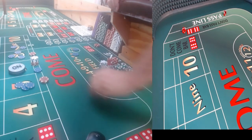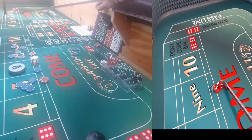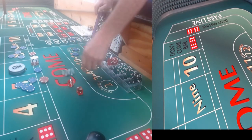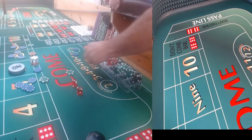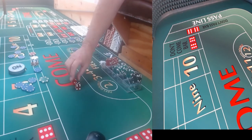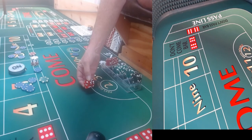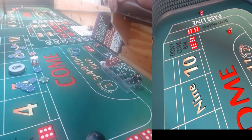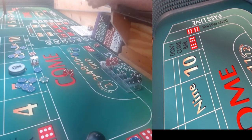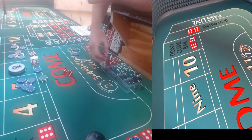Three, two, five. The no field, 5. 35 is going to get us 50 for 1. Let's just take the 5 to 50 and we'll rack $35. Okay. Dice out. Four, one, five, another 5. 50 is going to get us 70. Take the 5 to 75. And rack the rest.